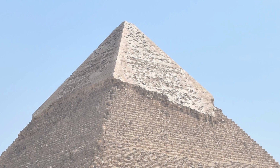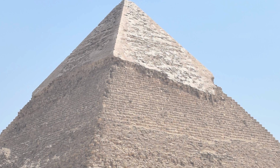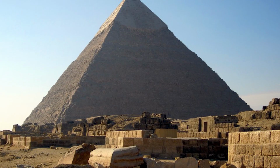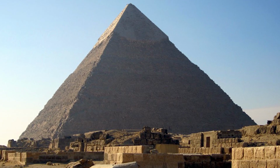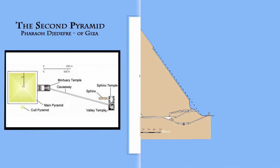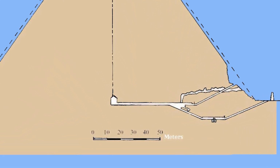This pyramid does have the advantage of retaining some of its original Tura limestone casing on the upper courses leading to the apex. It was believed in classical antiquity that Khafre's pyramid was completely solid with no entrance or rooms inside. This pyramid actually contains two entrances, both on the north face. The lower descending passageway is carved completely out of the bedrock, descending, running horizontal, then ascending to join the horizontal passage leading to the burial chamber.